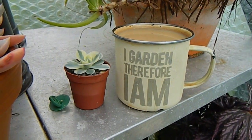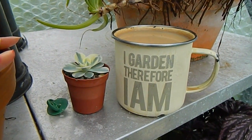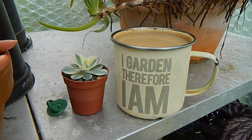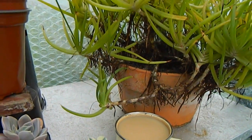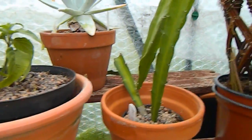And just before we move on to the back shelf here, I have been delivered a cup of tea in the greenhouse in my favourite cup. So that's really nice. And this metal cup is great for keeping the tea warm. Sorry to those of you who don't like tea with milk. I'm sure that looks like a disgusting sight, but to me it's very welcome.